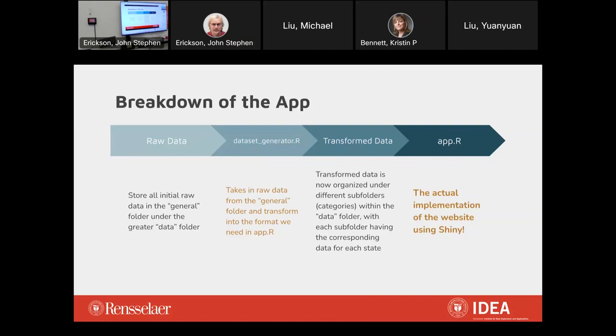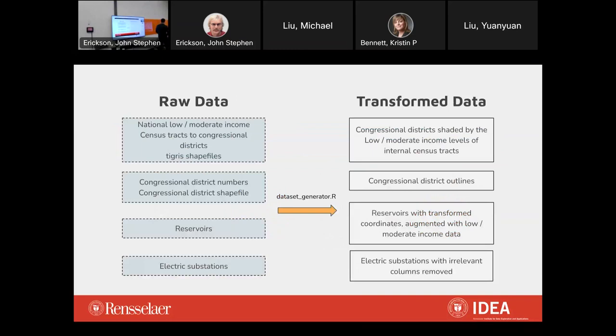And then we have app.r. This is an R Shiny file that's basically responsible for creating the website that we saw just now, based on the produced data. In terms of the raw data, it's broken down into four components. The first one is the low moderate income data. That maps to the shading you see. Recall that for District 20, the greater congressional district divides into census tracts. This is the data responsible for the shading of the census tracts, with the shading, as I said before, based on the average of census blocks within the census tract. And in addition, we have the congressional district outlines.